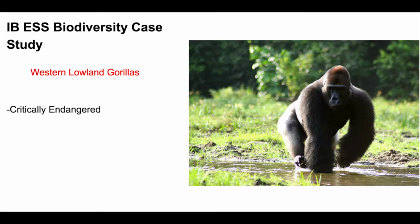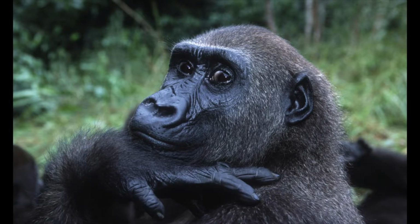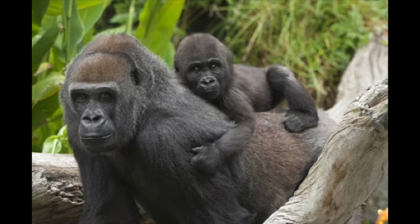This is a biodiversity case study on the western lowland gorillas, a critically endangered species. The western lowland gorillas are smaller and lighter than the other gorilla subspecies, with short hair, a wider skull, and a more pronounced brow ridge. Their ears also appear small in relation to their head.